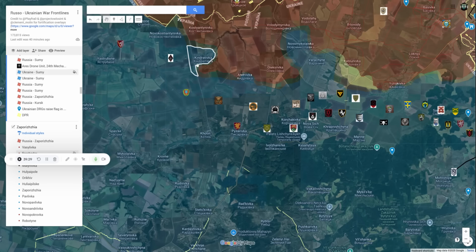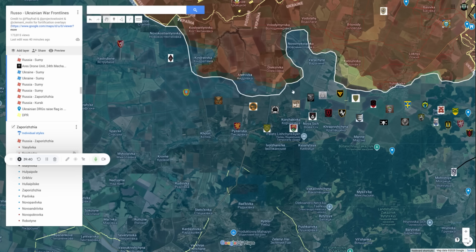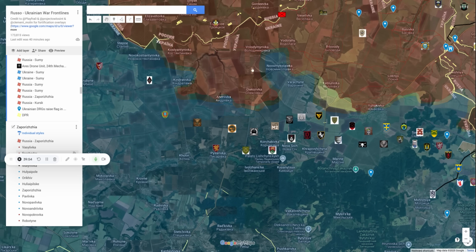Due to the counterattacks in Kindrativka and Andriivka, the Ukrainians have been able to release a lot of pressure valves that were beginning to ramp up in Sumy Oblast. So the Ukrainians now have this opportunity, a short window of time to sort of beef up their defenses and replenish forces that are running along this line from Krovny all the way to Krapishino. So this area is very close to where the Russians are currently operating, only about 5.5 kilometers away.